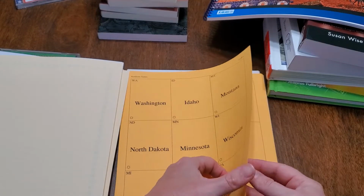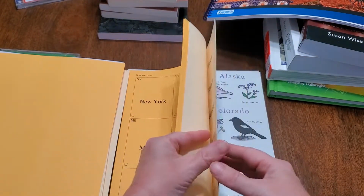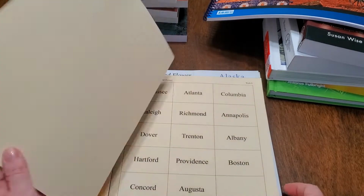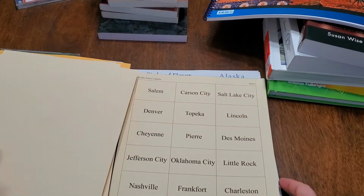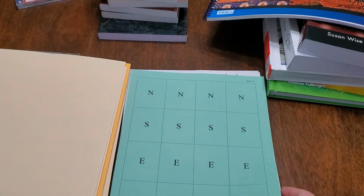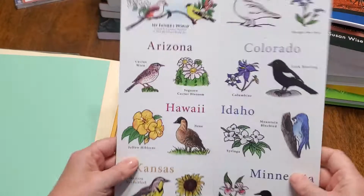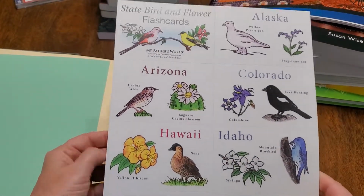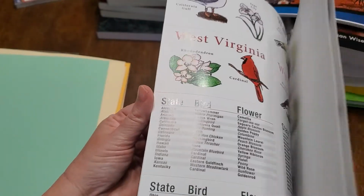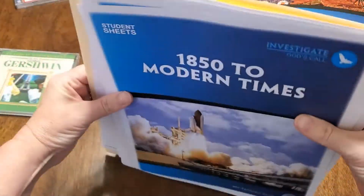Here is flashcards for the northern states. Capitals, so you can match them up with their states. So more than likely this is just a game. I have not looked into it, but that's typically what they do, is fun games that way. There's your north, south, east, west. And then here are these little flashcards. We've had these before. It has the state bird, the state flower, and you can tear them out and break them apart. So that was a quick glance at all the student sheets.